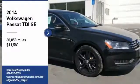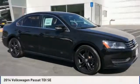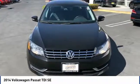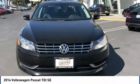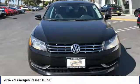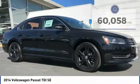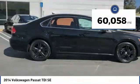Come test drive the 2014 Passat. The Volkswagen Passat is roomy and powerful. It is a supple and controlled ride with a quiet and comfortable ride. Volkswagen brings it all together and is priced below $15,000. This vehicle has less than 65,000 miles.